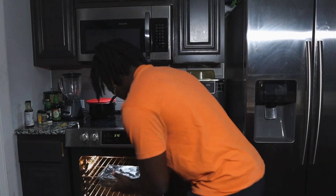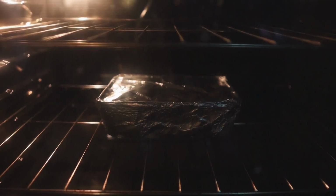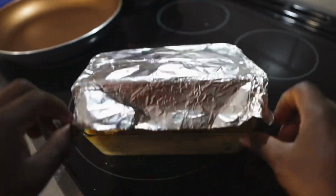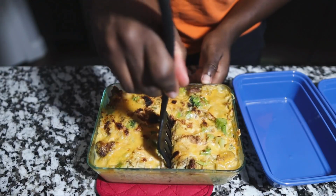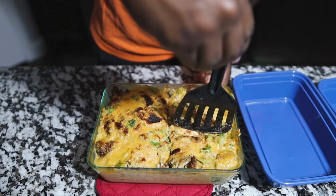Not gonna lie, I'm kind of scared here. I've been burnt too many times to not be scared when putting something in the oven. About 20 minutes later, I took it out the oven and it looks amazing. Look at that. I know there's a little bit of brown spots because I broiled it at the end, but it's still really, really good. Look at that. It's so delicious.